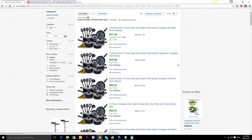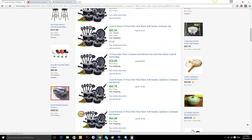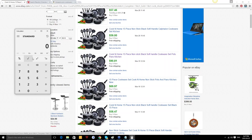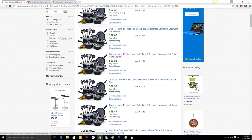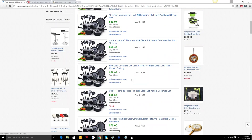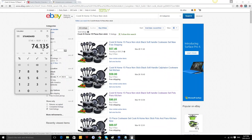And I'm going to look at the highest price it sold for and the lowest. So I think it was $57.46 and $90. If you want to price your item correctly, this is what I do: I take 57 plus 90, that's 81 after dividing by 2. So I would price my item around $74. The average, as you can see, they're selling mostly for 65 to 70 bucks. So you can get away with selling for $74, or you can go $73.99.